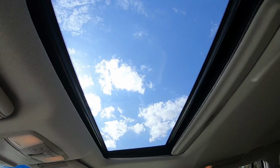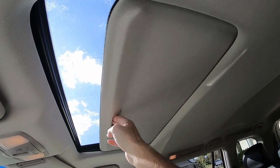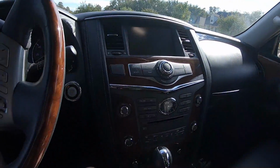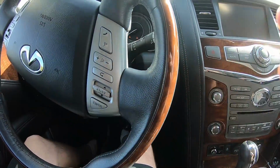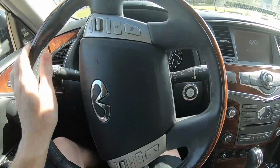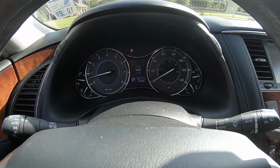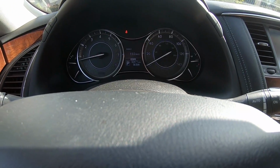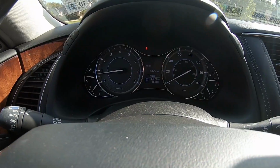This is just a conventional size sunroof, and I apologize if I blinded anybody right there, but it is there. Of course, push button ignition, so we'll hit that. The vehicle starts up and fires up that 400 horsepower 5.6 liter V8. And basically this is what you have with your instrument cluster.